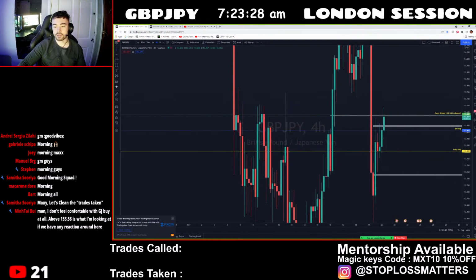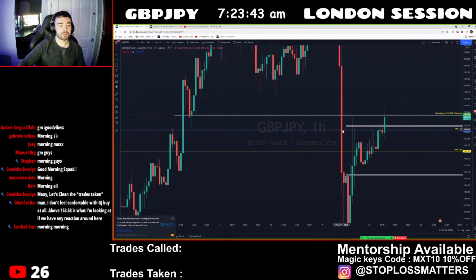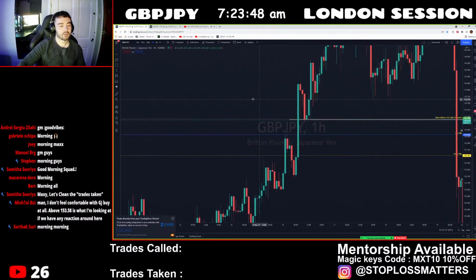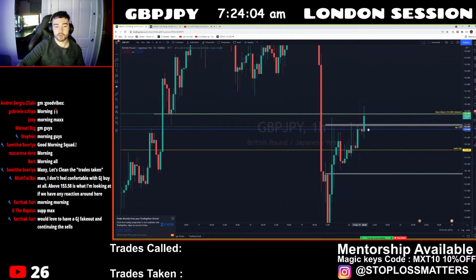Ooh, look at this over here. So we can see there is actually 4 hour resistance right here and here, which is interesting. So I think potentially maybe even waiting for the hourly. If we don't get a solid closure here with a nice 15 bullish as well, I may potentially wait for the hourly to give me a stronger candle above this zone, because I know there's quite big resistance over here as well. Let's take a look. So Mingo's man, I don't feel comfortable with GJ buys at all. 153,580 is what I'm looking at if we have a reaction around there. Yeah, that's why I'm going to wait for the big closure.